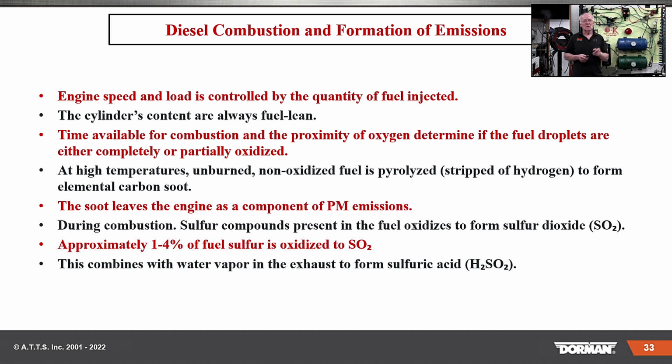Okay, and I already mentioned the cylinder's contents are always fuel lean. The time available for combustion and the proximity of oxygen determine whether fuel droplets are completely or partially oxidized. And what happens inside, which we can't see, is we're going to have those high temperatures. That unburned, non-oxidized fuel is what we call pyrolyzed. It's basically stripped of hydrogen to form elements of carbon soot. And the soot keeps coming up all the time. The soot leaves the engine as a component of PM emissions. And that's what we're trying to tackle.